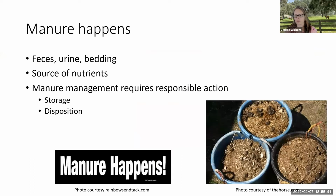So we all know that manure happens. Just to give you an idea of what we're talking about, we're not always just talking about the manure and the urine. Often if we've got horses in stalls, even part of the day, or in run-out sheds, we use some kind of bedding material, and we accumulate a lot of bedding as we pick out those stalls. So it's really a combination of their manure, their urine, and the bedding material that we're utilizing.